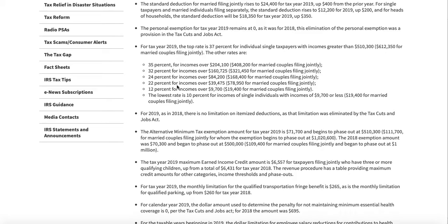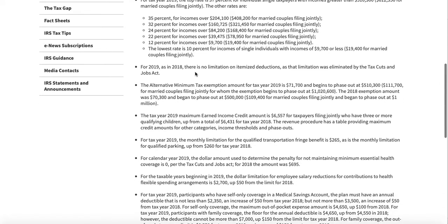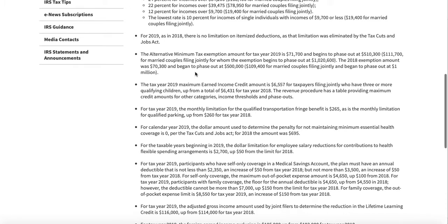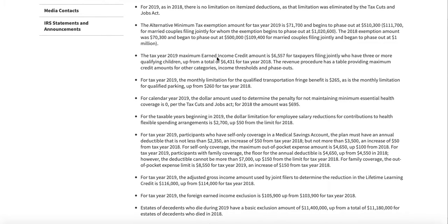A little bit about the rates. Now, these aren't the tables. In fact, I want you at some point in the near future, if you haven't already, to make sure you look at Appendix D in the back of your book at those tax rate schedules. The alternative minimum tax changed a little bit. Here's earned income credit.